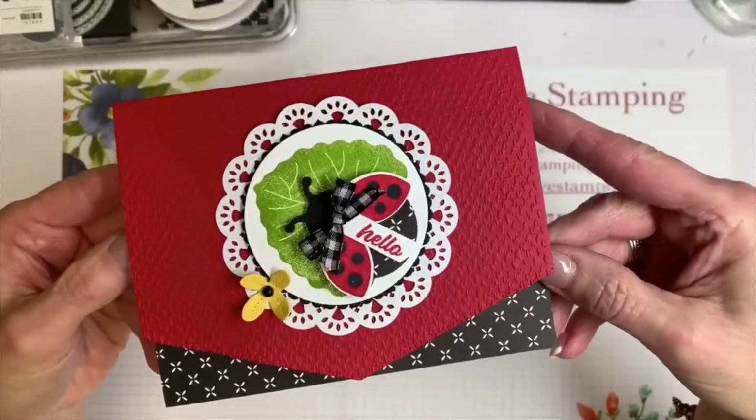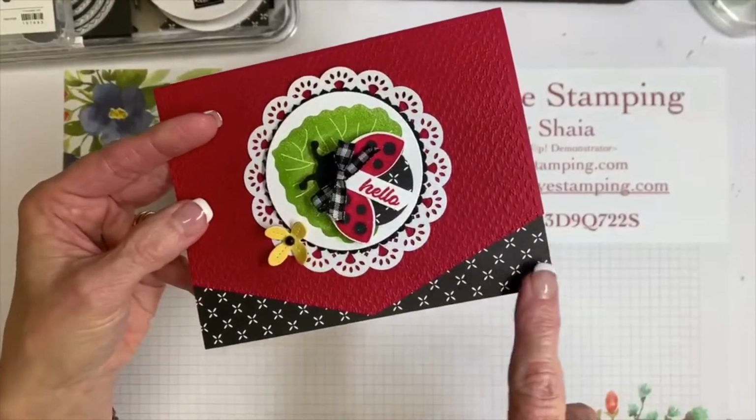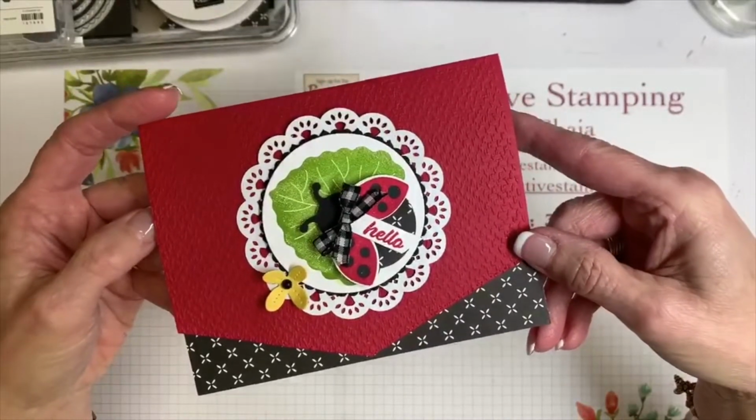So this is the first card that we're gonna make this evening, and you open it up. And anybody recognize this designer paper? Shanna, we're so happy to have you tonight.